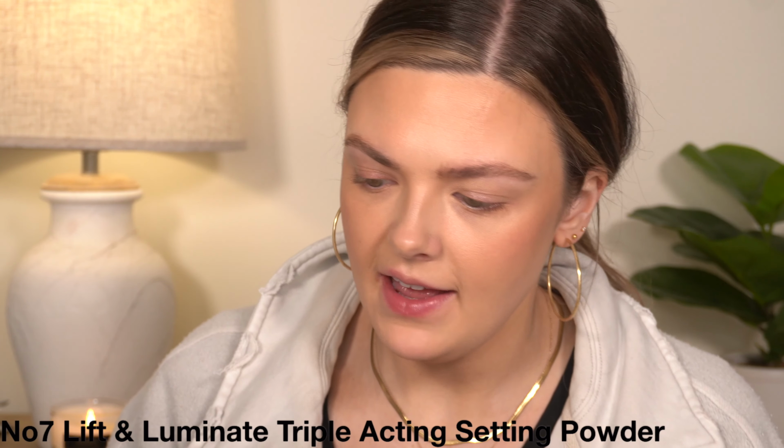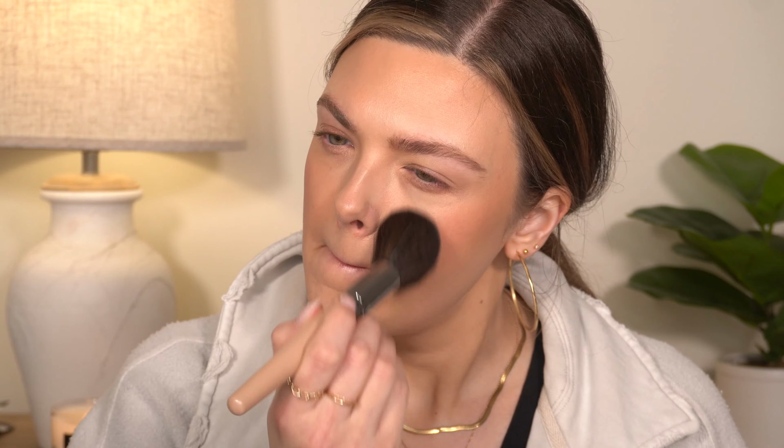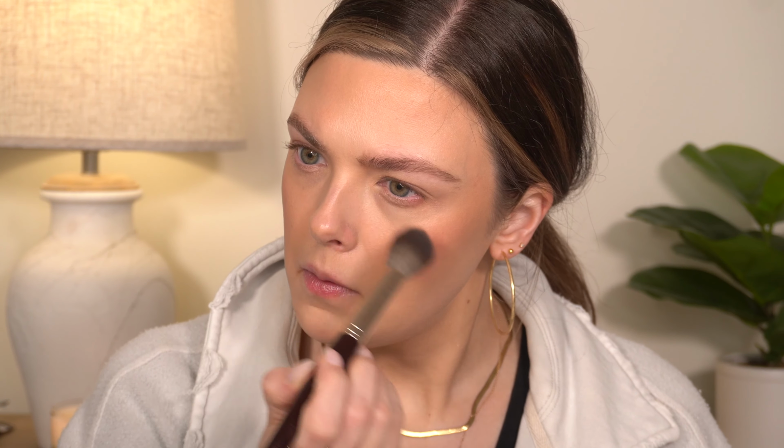Okay, I'm gonna add just a little bit of powder. I'm gonna use the number 7. And I'm just gonna use this brush that I have out here because literally all of my normal brushes that I use are packed and I don't want to pull them all out again. So I'm just applying a tiny bit of this. I don't know how this powder works, but I swear it really does blur your face. I don't understand how it works, but it really does.